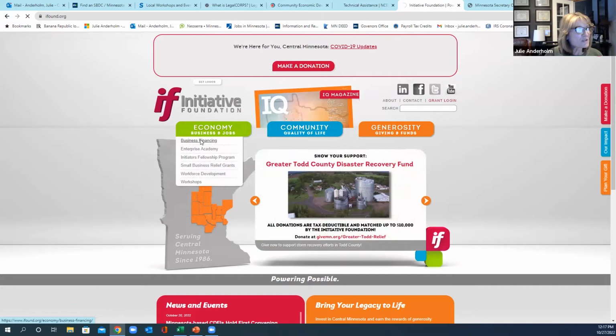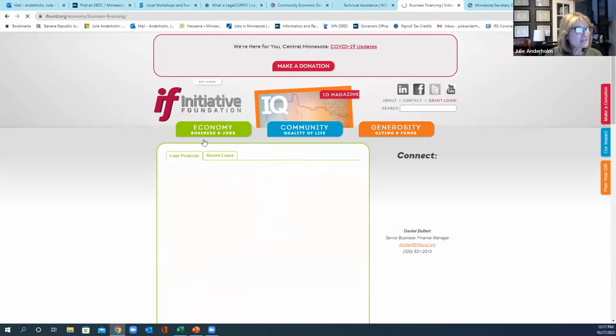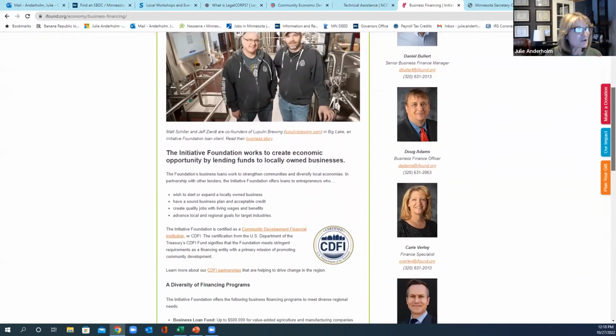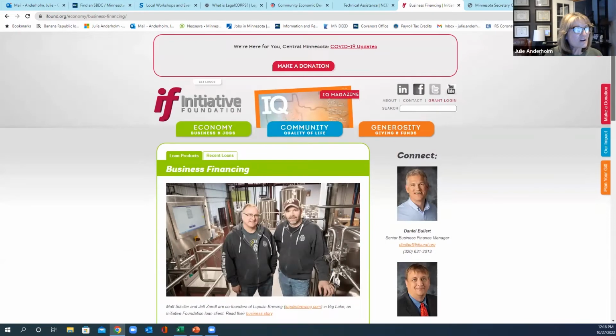The Initiative Foundation has specific financing programs available that you could reach out to their financing people to talk about if there's a need for financing in your business. They're also just a great resource, not only from a loan standpoint, but if they've got upcoming workshops related to business. They do work a lot with nonprofits, but that doesn't mean they don't also have information if you are a for-profit business.